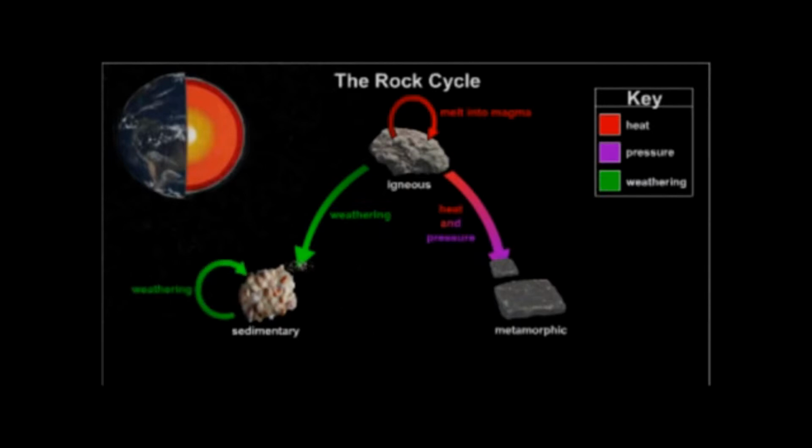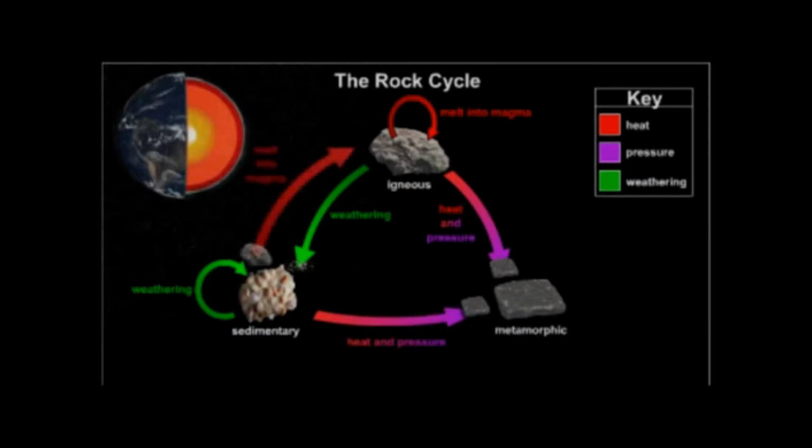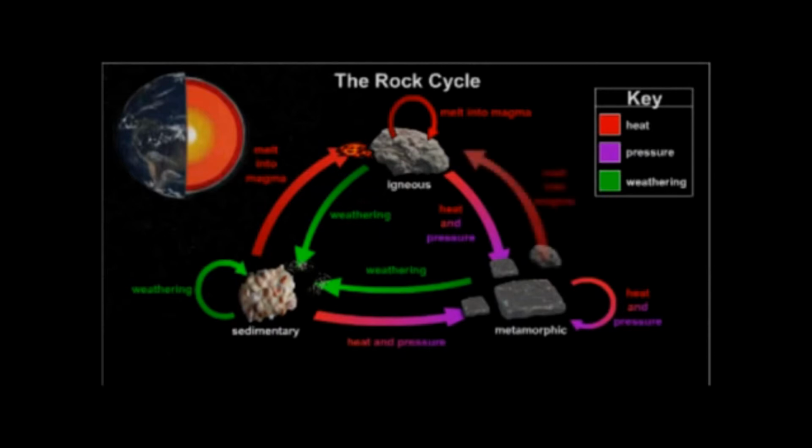Sedimentary rocks can break down through weathering to form new sedimentary rocks. They can also be transformed into metamorphic rocks through the action of heat and pressure. If they get hot enough, they can melt into magma to form igneous rocks. Metamorphic rocks can break down to form sedimentary rocks. They can also be converted into different metamorphic rocks when exposed to heat and pressure. Like igneous and sedimentary rocks, metamorphic rocks can melt into magma to form igneous rocks.